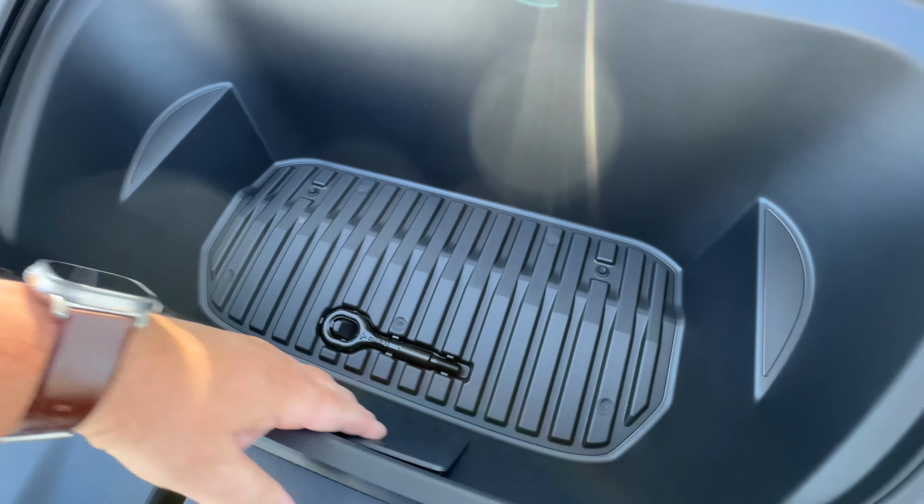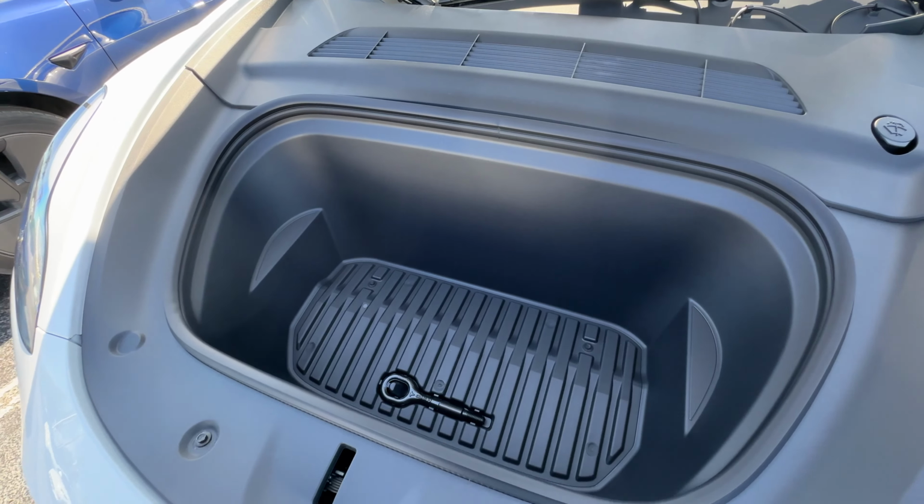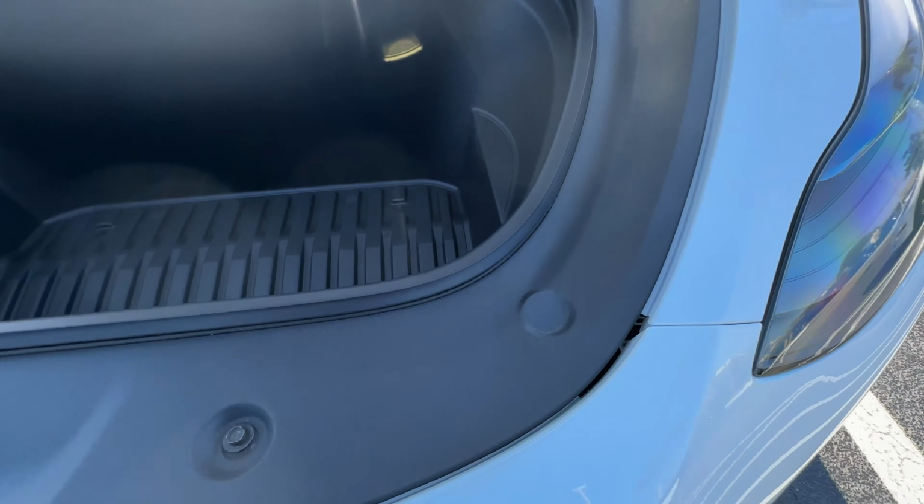This is rubber. Matches up with this rubber. So that's cool. Looking pretty solid. There's a tighter gap over there than over here. Nothing I'm gonna stress about. Let's check out this door. Looking good.